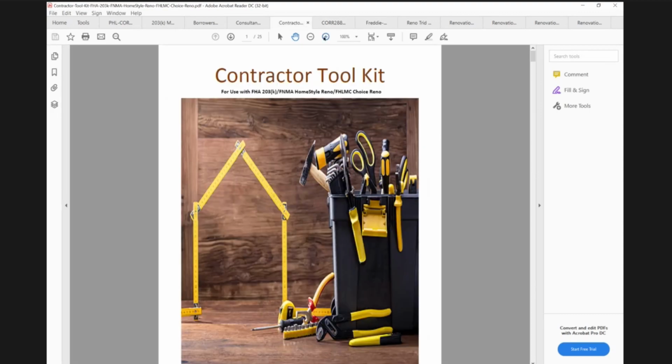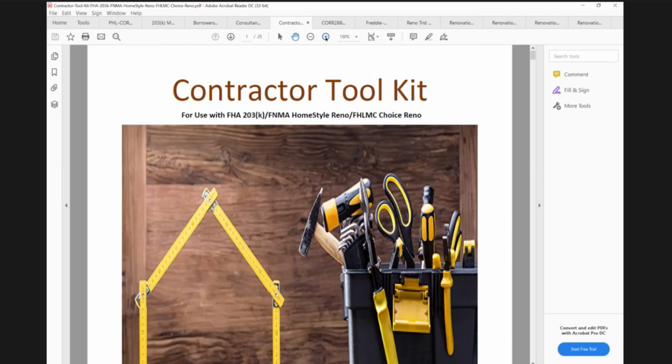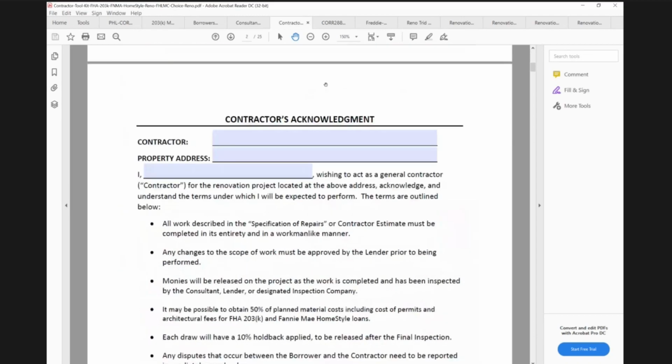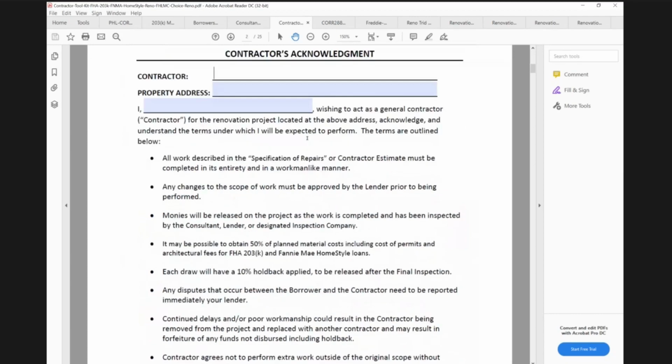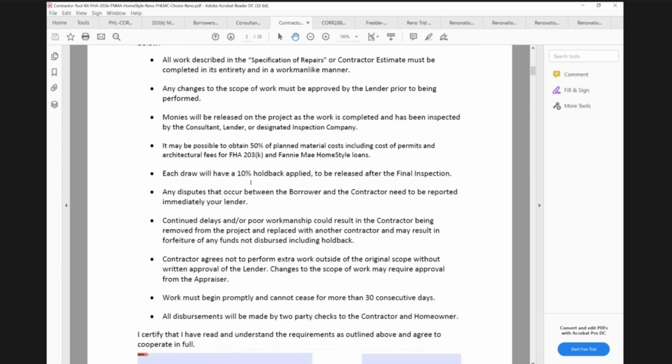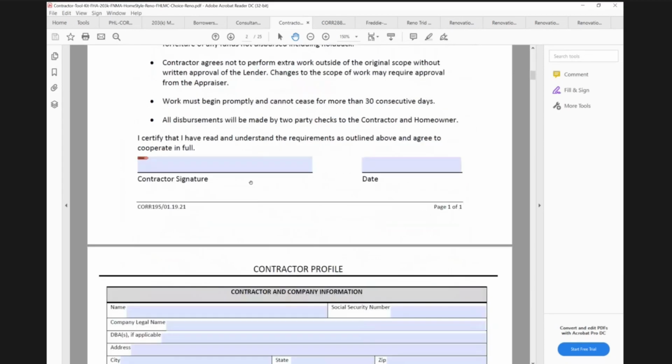Okay, let's talk about the contractor toolkit. So you've taken your loan application, you've disclosed, you've got the LE issued, and you want to make sure the contractor gets the contractor toolkit completed as soon as possible. As a non-delegated correspondent for the renovation, we are going to validate the contractor for you. So all you have to do is send this to the contractor, ask him to please complete it. It is a fillable doc. Here's some information for him to read through so again he understands and knows what to expect, communications and expectations.